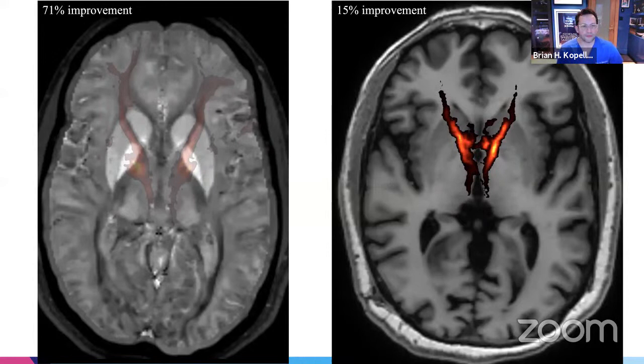We went a bit further. That's just purely looking at, did you respond? Are you having at least a greater than 35% reduction? But then we tried to even bin it further and look at, well, what about magnitude of response? What about the super responders? So here we looked at patients that had at least a 70% improvement. And it is pretty clear that the amount of engagement in that frontal pathway going to the VLPFC and the dACC is much, much stronger than the ones that have only about a 15% response on the right.